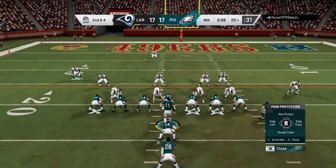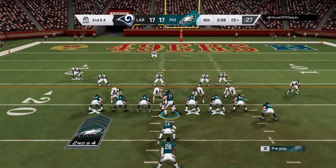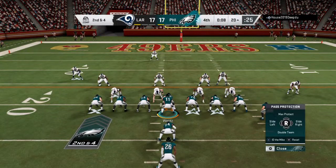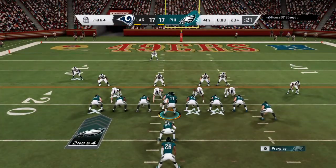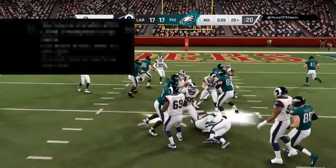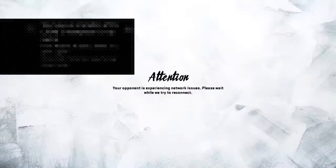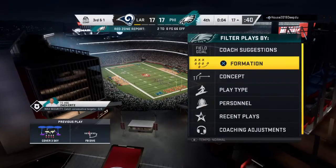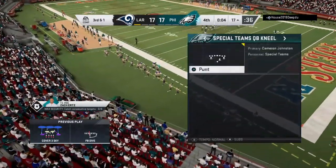The last run got 6, now 2nd and 4. Check. Tighten up. Kill. They run with Howard. And he's dropped just before the line to gain. 4-yard pickup leaves him with 3rd and 1. And they're going to get the timeout called. What a finish. We're down to 4 seconds to go in this football game.